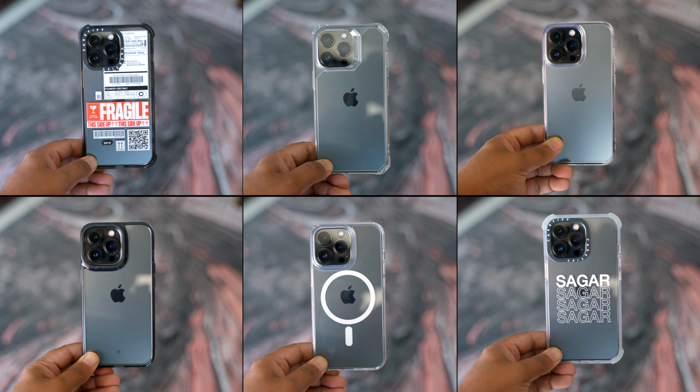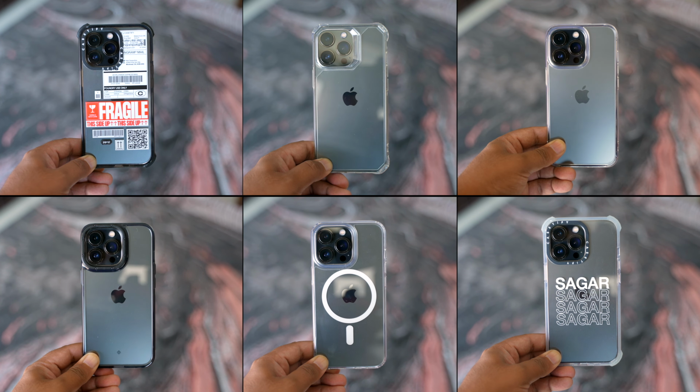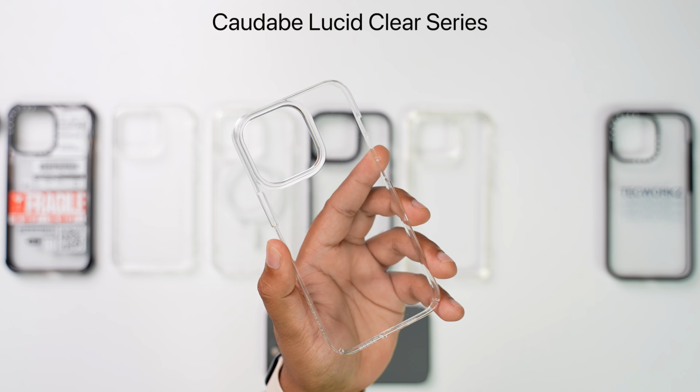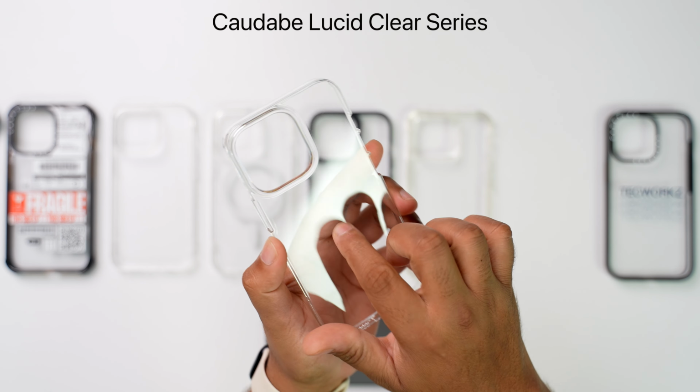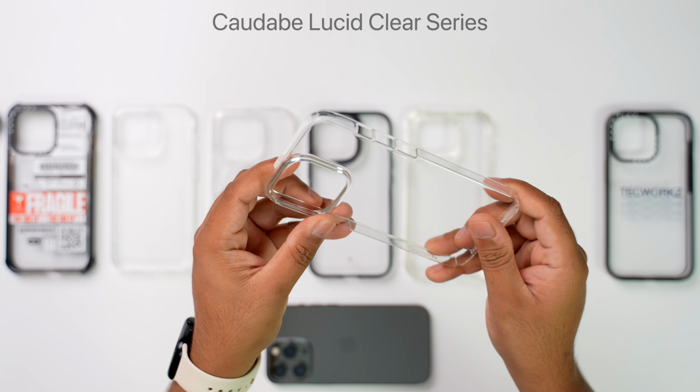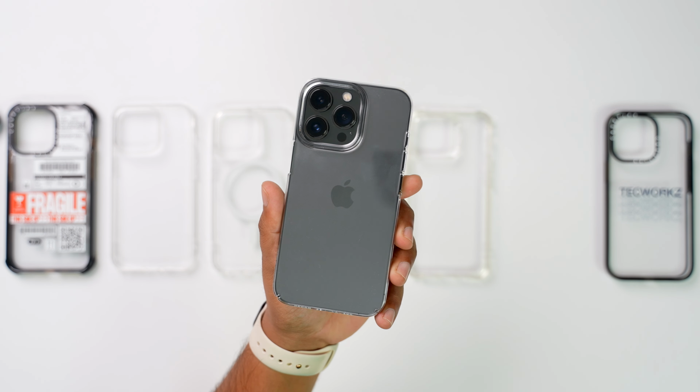Let us start with the transparent cases, as we have quite a few options. Starting with this thin transparent one from Caudabe. This one is from their Lucid Clear collection. Unlike most of the thin transparent cases, this one isn't flexible and it is actually a hard case. This might very well be the clearest case that I have seen.